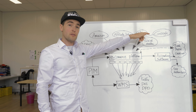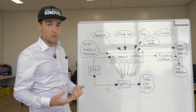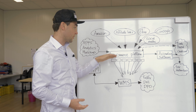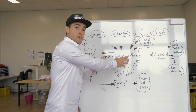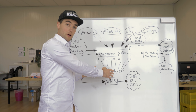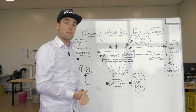Google AdWords, advertising, as well as Google SEO, just through Google search. Traffic comes to the e-commerce platform, or even sales are being driven there. Then because we have a lot of different stores, we like to work with what's called a WMS, a warehouse management system, where we can collect all the orders coming from the stores.